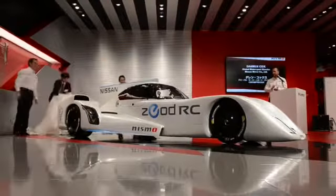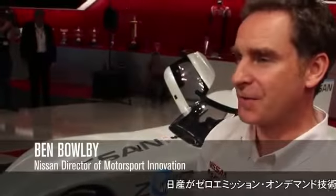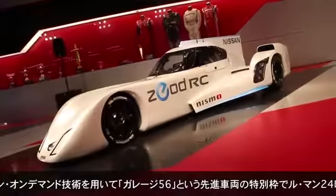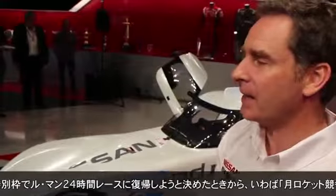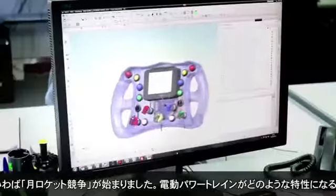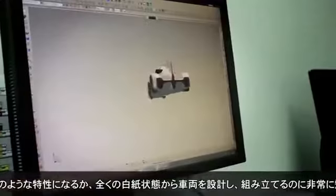Well, once we decided that Nissan would go back to Le Mans in the Garage 56 to showcase the zero-emission on-demand technology, that's when the moon race began. I mean, basically, we had a very, very short time to get the car together. Ground-up design, completely blank screen, if you see what I mean, from a computer standpoint.